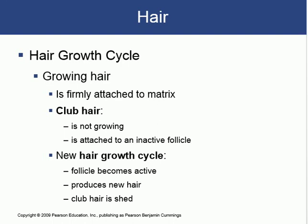The club hair versus the new hair. The club hair is the hair that does not grow. It's attached to an inactive follicle. This is the hair that stays as it is, does not get taller or shorter, does not grow. But the new hair only appears if the follicle becomes active and when the club hair is shed or removed.